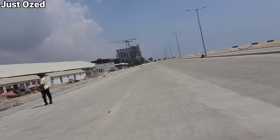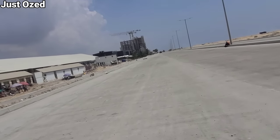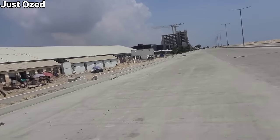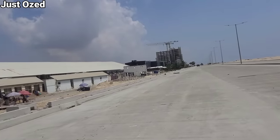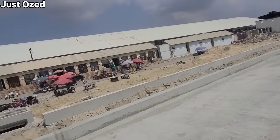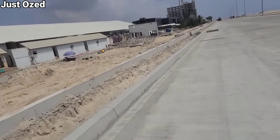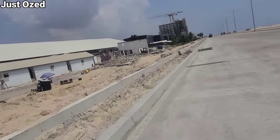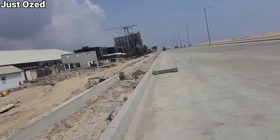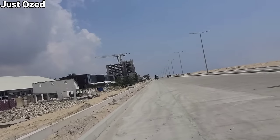So we are currently at Oniru Beach. Here used to be Oniru Beach. We are approaching Landmark Beach. Guys, it's been a long road, and the fact that they've accomplished this within 6 months is so, so impressive.